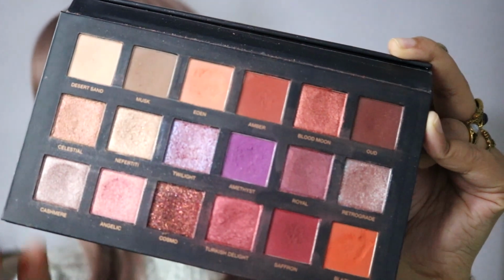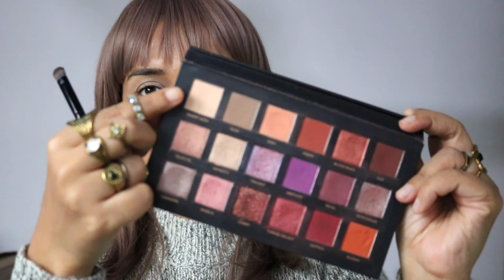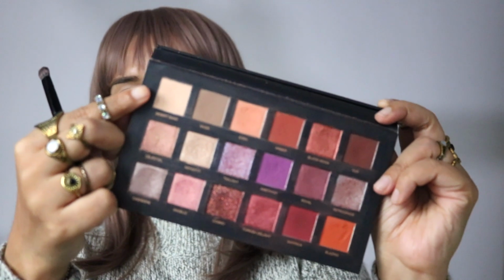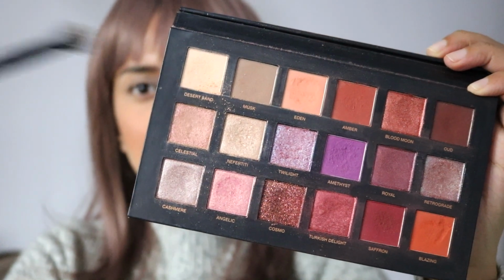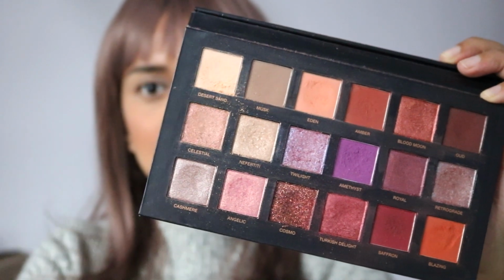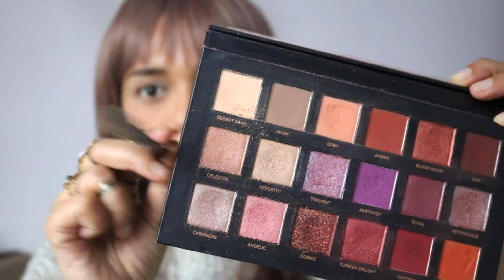So anyways, I'm just going to use this shade right here, Desert Sand, to set my primer first. As you can see, there is a lot of kickback on the palette, and yeah, always remember to tap for excess product and then just applying this all over my lid to set that primer.